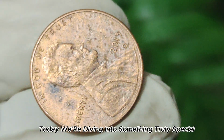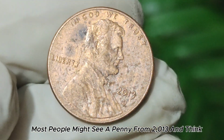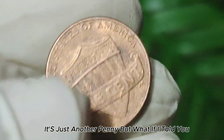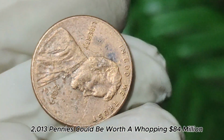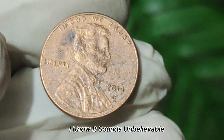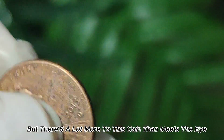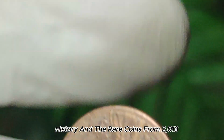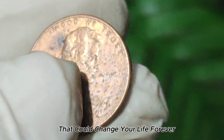Today, we're diving into something truly special, the 2013 1-cent coin. Most people might see a penny from 2013 and think it's just another penny. But what if I told you some 2013 pennies could be worth a whopping $84 million? I know, it sounds unbelievable, but there's a lot more to this coin than meets the eye. Stick around as we explore the value, history, and the rare coins from 2013 that could change your life forever.